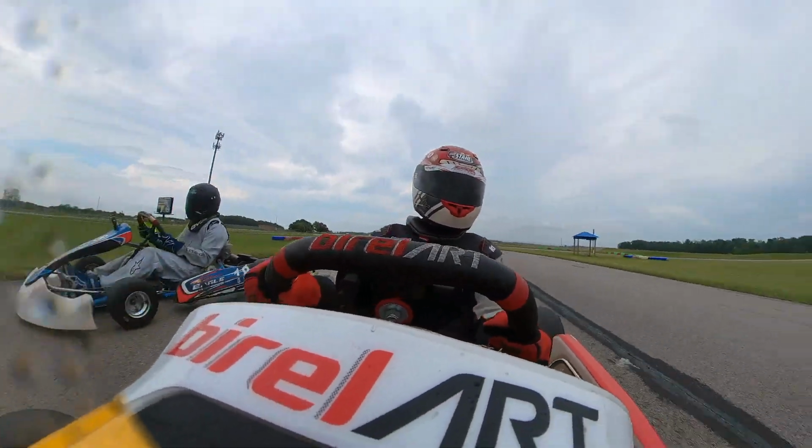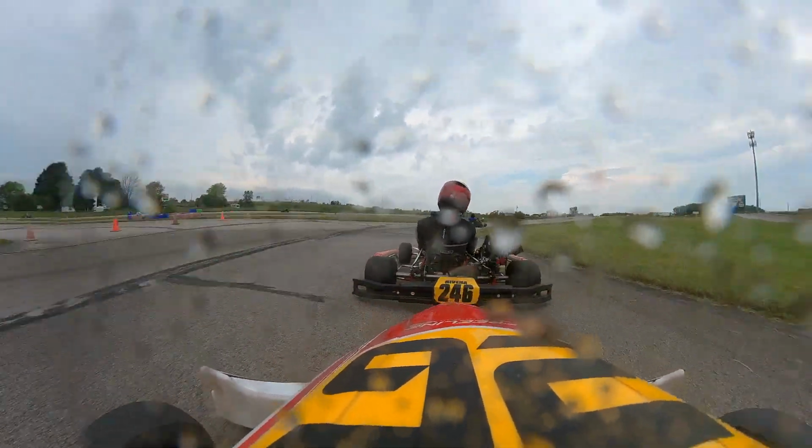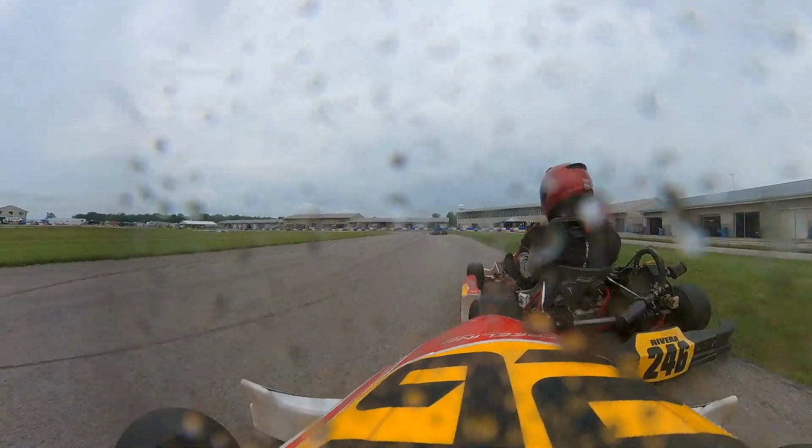You can see the camera was a little shaky on this. I don't know if we had it set up weird or what, but you can see all the moisture from the track. I think it accumulated as the race went on too. The track was getting a bit more slick. You can see the Birel in front of me getting a little loose there on exit, and that was a common theme as the race went on, just more accumulation on top of a track that was already wet from earlier in the day. I think the night before it had rained as well.